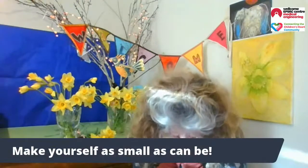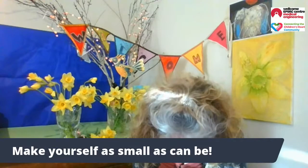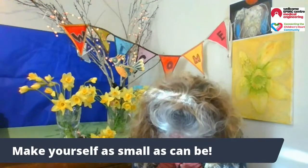So make yourself as small as you're comfortable being. You might really tuck yourself up, tuck your knees up, tuck your feet in, tuck your head, your arms, your hands in, tense them up. However small you're comfortable being, let's just do that together. So tuck yourself right down. And feel the tension in your muscles.